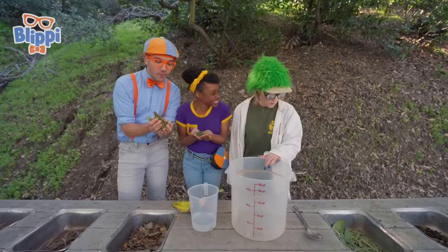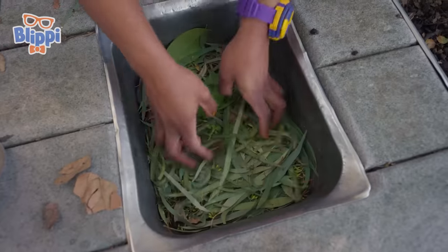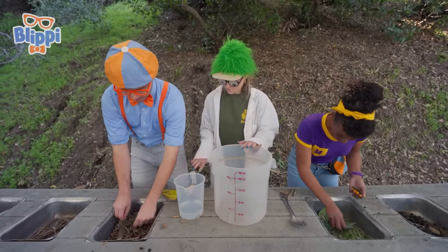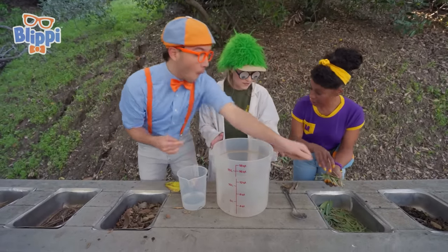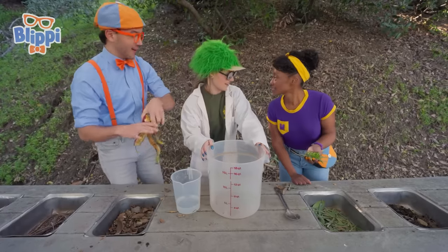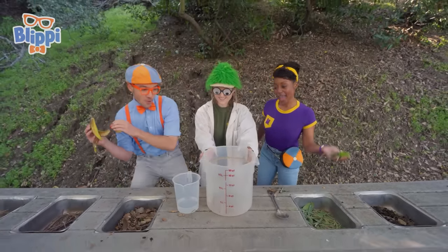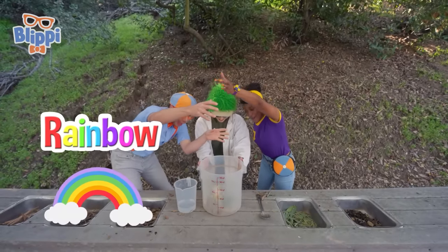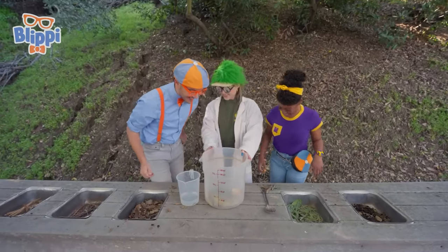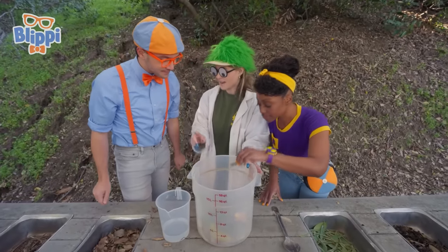Okay, sounds great. Why don't we start off with our greens? Okay. All right, well, how about on the count of three, we do our food scraps and our green leaves, and let's do a rainbow toss into the bucket. Great. Okay. All right, ready? One, two, three. Rainbow! Whoa. Well, what do we do after we add all the green things to the compost? Now, we gotta add our browns.